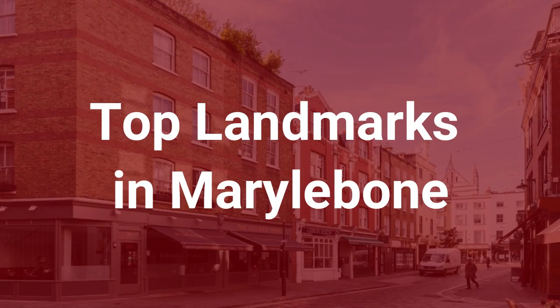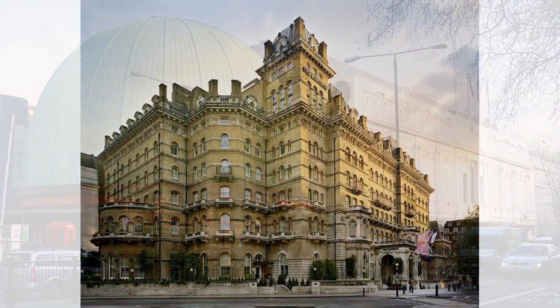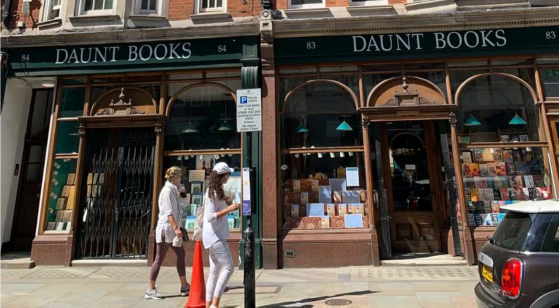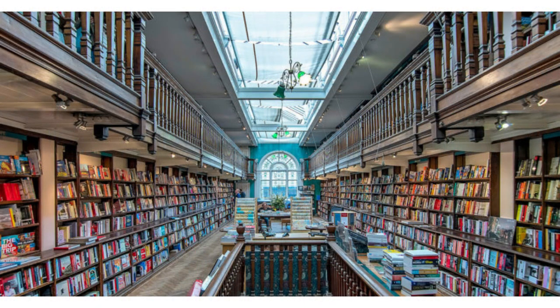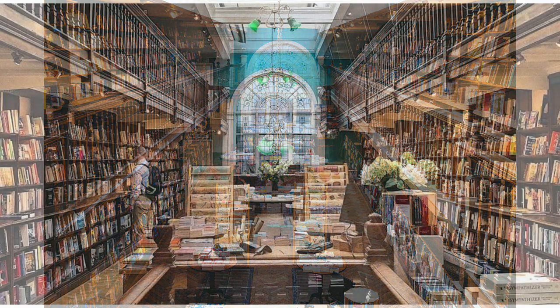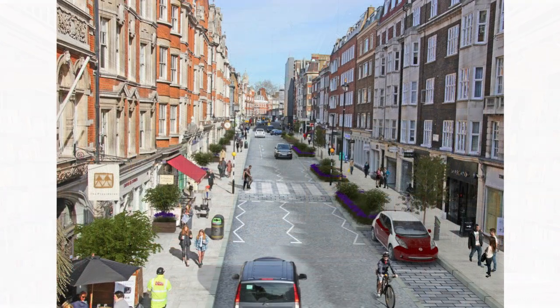Some of London's most famous landmarks include Madame Tussauds Wax Museum, the Langham Hotel, Selfridges, the Wallace Collection, and Wigmore Hall. Daunt Books is definitely a must-visit as it is considered the world's oldest custom-built bookshop. This original store, located on Marylebone High Street and dating back to 1912, has long oak galleries, a stunning skylight, and a massive collection of travel books. It's a great example of what makes Marylebone so very special.